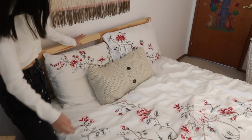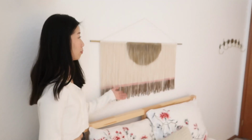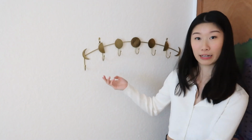Moving on to my bed. It is from IKEA, and just this little hanging art that I got off of this girl from Instagram. I don't know the name of her, but I'll go ahead and link her down below. Right here is just a hook from Urban Outfitters that I usually put my jackets and backpack on when I come in. But since we're all online, there's not much here.